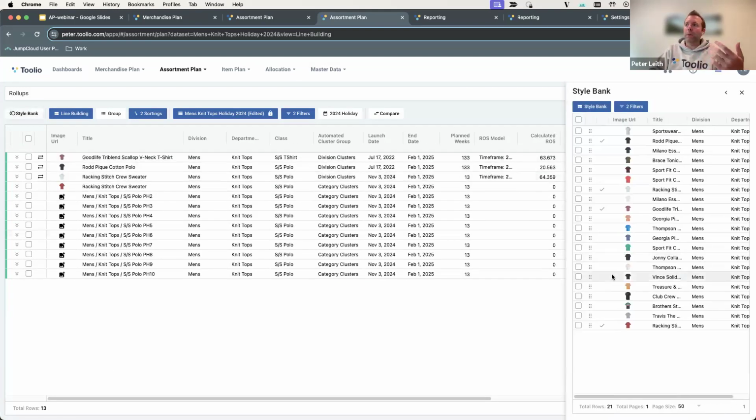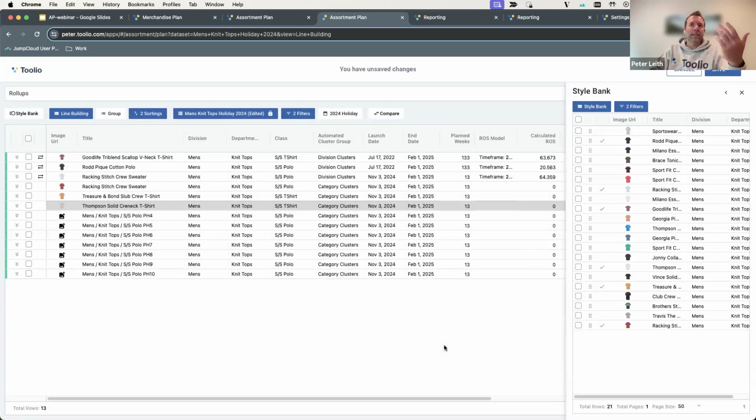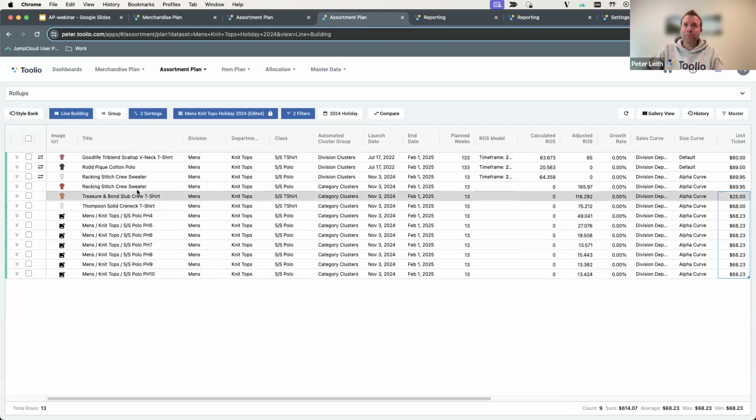And it's really as simple as grabbing these products and pulling them into the assortment and replacing my placeholders with real products. And it's as easy as just dragging those across and updating them in my assortment. So that process of replacing placeholders with real products gives us the ability to then project out for those real products how we expect them to do.